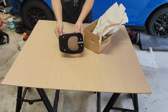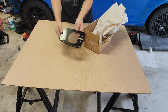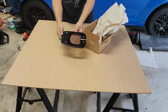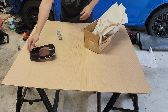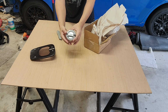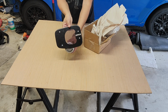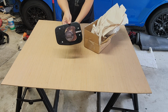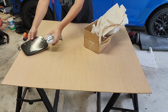So it comes with the clear fuel door, pretty good condition. There's a little bit of scuffs here and there, but again, these are old pieces. Then you have the gas cap that goes with the fuel door. So that's what it will look like, just like that. As you can see, we haven't put it on yet, so that would be in a future video of installing the clear fuel door.